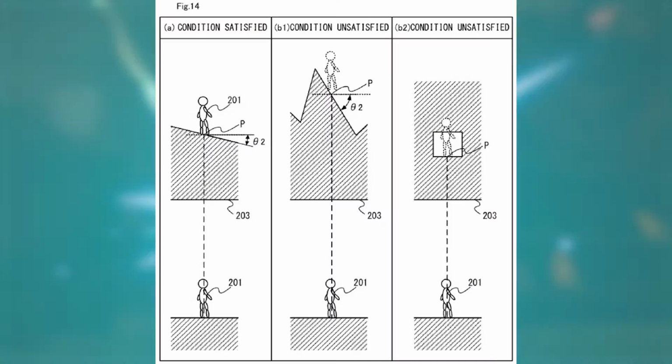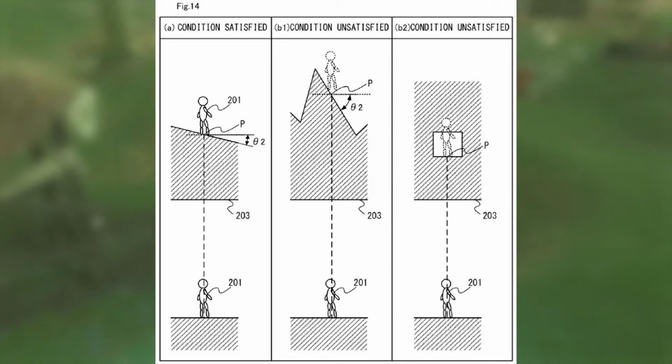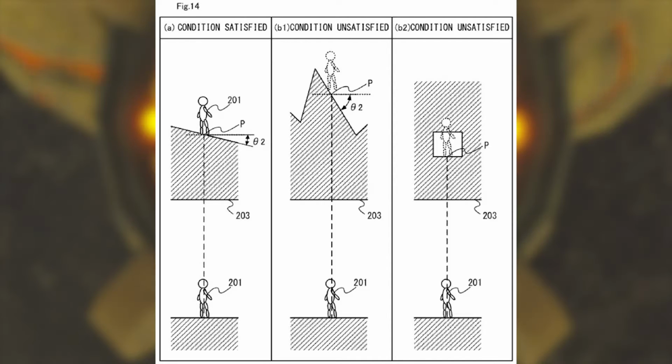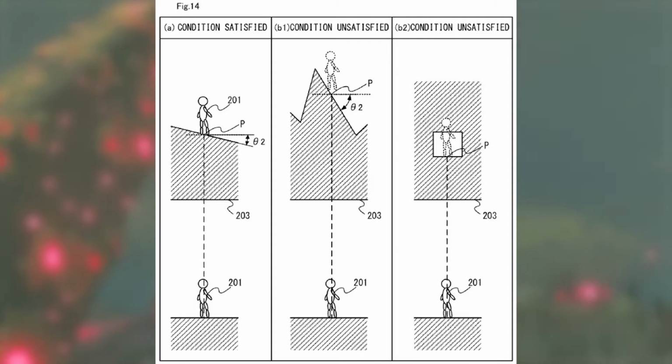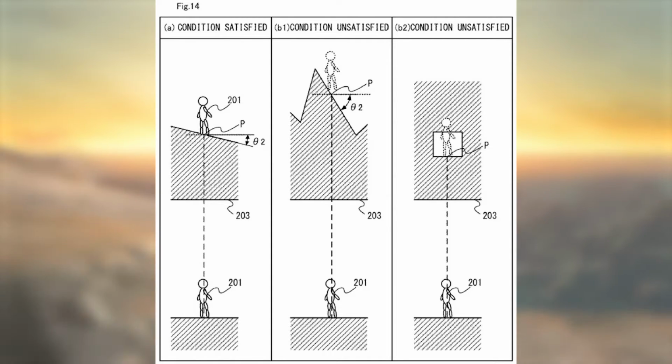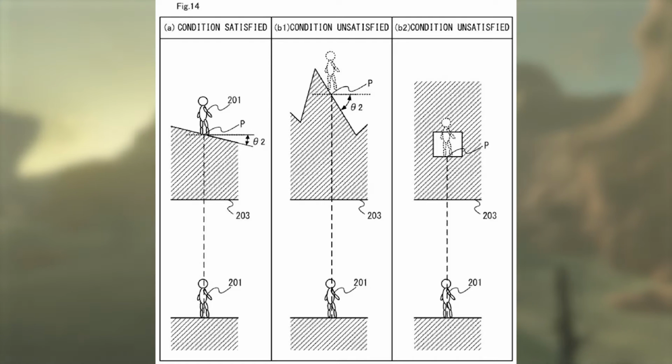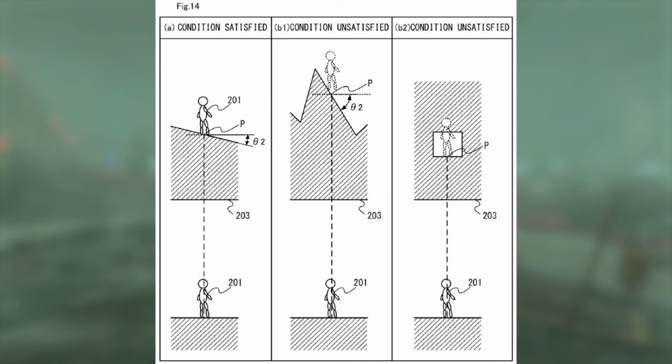Looking at the diagram in the patent, we see a character that's able to travel upwards and then go through a portal and appear above. The patent sets out a satisfactory condition and a couple of conditions where this wouldn't work. For example, where it does work, it looks like a flat surface is under a certain angle.